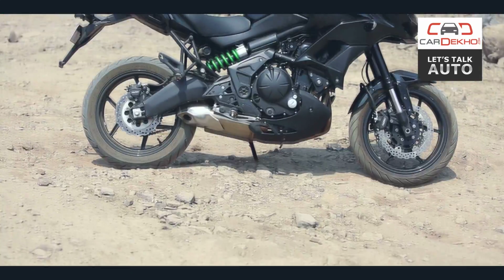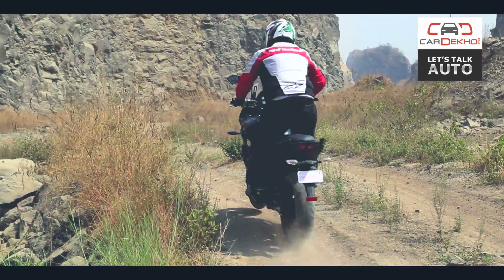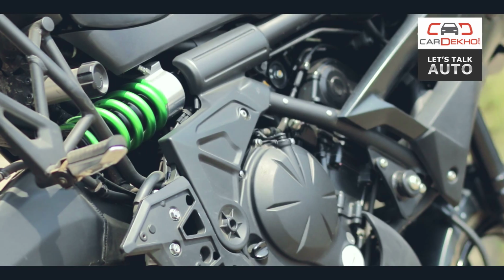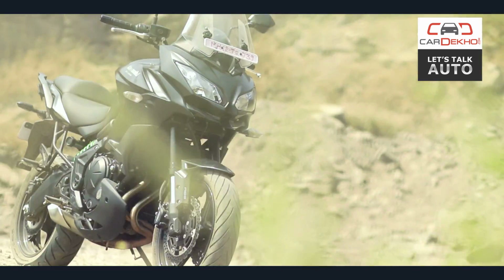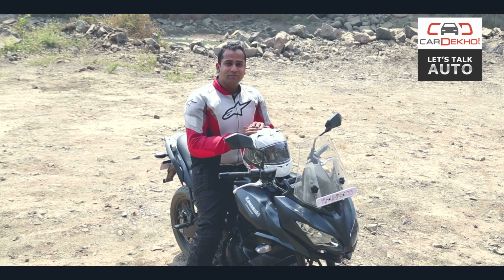Now, had Kawasaki given this bike a 19-inch front wheel and dual-purpose tires, it would have been much better off-road. And of course, that would have called for a lot of engineering, which in turn would have added to the cost of the motorcycle. But that aside, with regards to its ergonomics and the suspension, this is fantastic off-road.